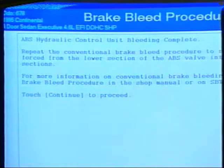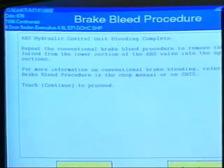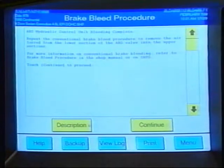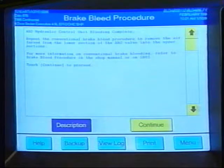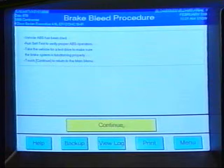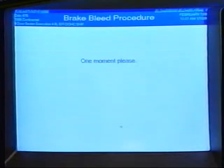The scroll box information reminds us to repeat the conventional bleed procedure a second time to remove any air in the system lines. Description is still available for reference information. The final step in this procedure is to perform an anti-lock brake self-test. This brings us to another enhancement on SBDS for the February '96 update.